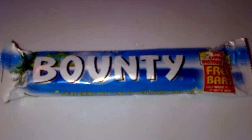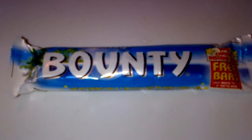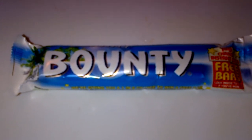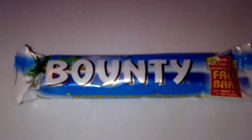I'm gonna be honest, I'm not the biggest fan of coconut normally, but obviously I'm going to give this one a fair shake, and I'm just going to get into it now and tell you what I think of it.